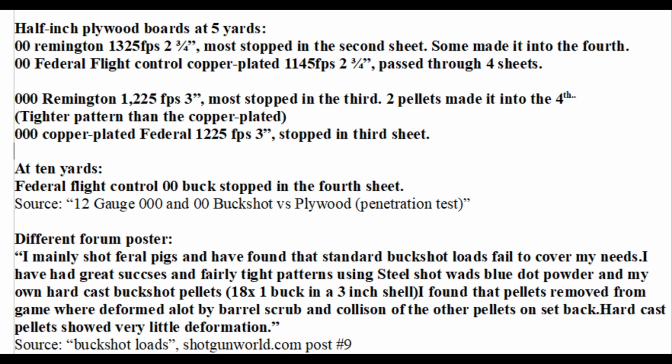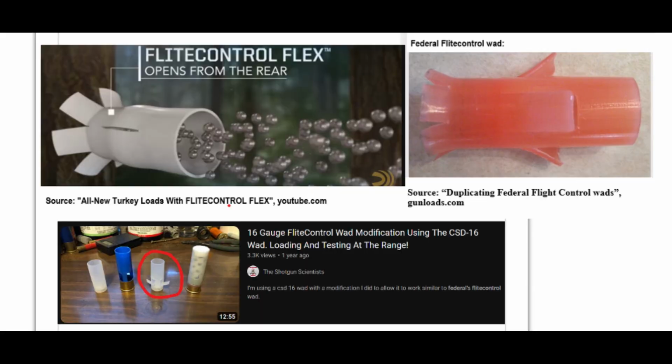Finally, another person mentioned the fact that he hunts feral hogs, and standard lead buckshot wasn't really satisfactory for his needs. He switched to hard cast lead buckshot because it has much less deformation. In my opinion, good buckshot for bear defense is made out of hard cast lead and is loaded into homemade flight control style wads. You can actually buy double-aught tungsten buckshot, as well as rounds loaded with chrome-plated steel ball bearings. However, from real-world use with handgun rounds, we know that hard-cast lead ammunition is more than adequate for bear defense. Federal has flight control wads that stay with the shot longer and result in a much better pattern downrange.